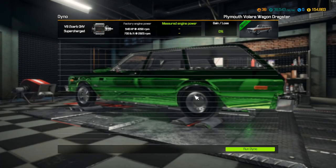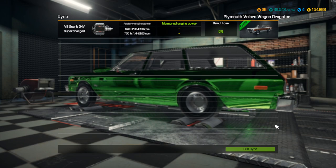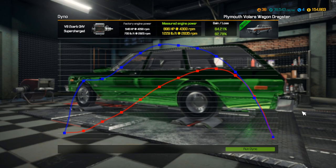Proceed with the dyno test. Yes. Run dyno. So factory horsepower is 546, 755 foot-pounds of torque. Let's see what we made. What kind of increase we're gonna get? 896 horsepower. 1,229 foot-pounds of torque, a gain of 64% on the horsepower and 62% on torque. This is going to be an interesting car to drive.